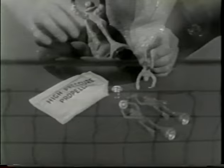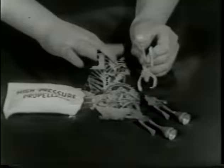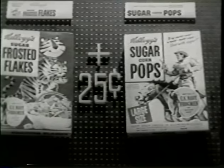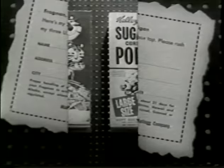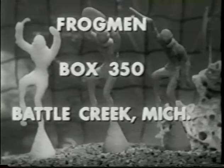Look, here's where your free supply of high-pressure propellant goes. Ordinary baking powder will work, too. Now, here's how to get your set of three plastic Navy frogmen. For each set of three, send one box top from Kellogg's Sugar Frosted Flakes and only 25 cents, or send one box top from Kellogg's Sugar Corn Pops and 25 cents. Use the handy order blank on the packages of Kellogg's Sugar Frosted Flakes or Sugar Corn Pops, or mail direct to Navy Frogmen, Box 350, Battle Creek, Michigan. Hurry!